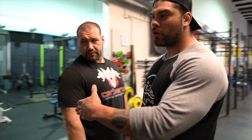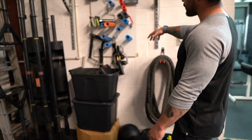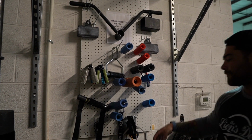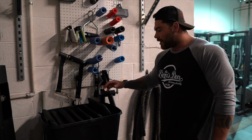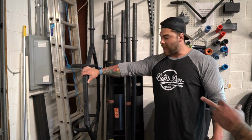But if we just look over here real quick, we got our battle ropes, we have our balls for ball slamming, we have our wall of grip. So we got all different grippers, pinch blocks, rolling thunders, we got our ab mats, and we have some axle bars here. And your favorite bar.